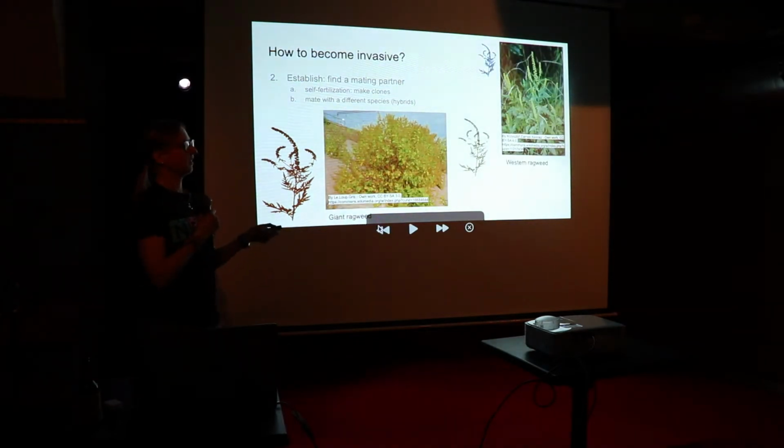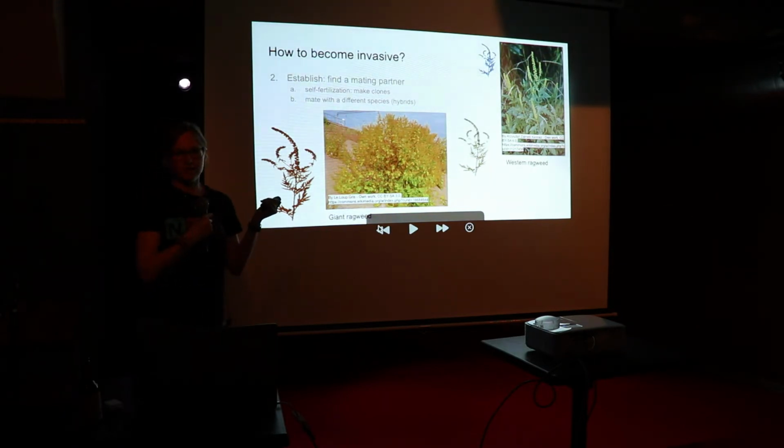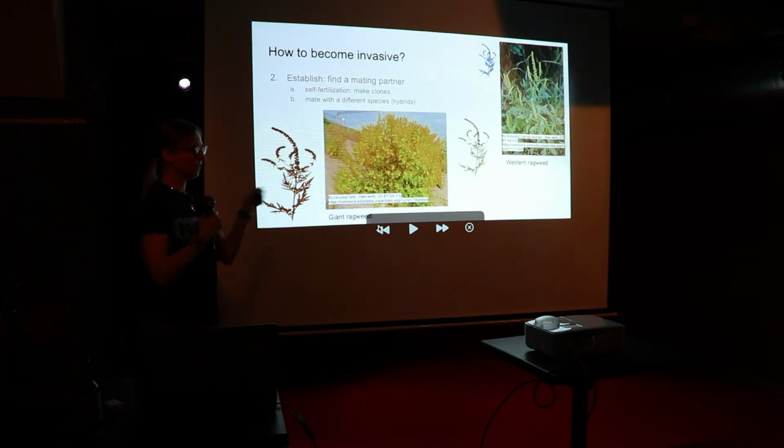So it did hybridize with two other ragweed species, western ragweed here and giant ragweed. And the really interesting thing here is that those two species were actually also introduced to Europe. So they were also not that widespread. So we're not sure how exactly that happened. We want to look into that in the future, but it's quite cool that they actually did that.